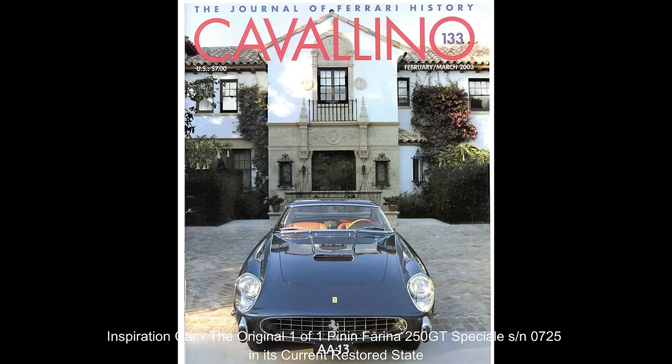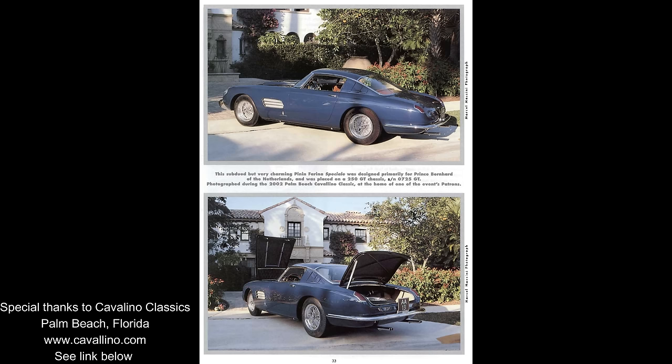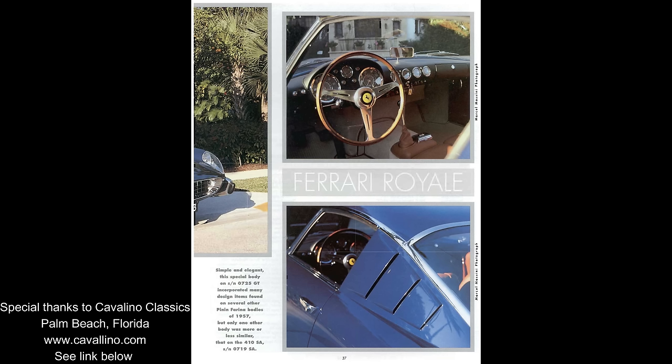Here are some examples of a great article that the Cavallino magazine did on the car in 2002 after Paul Russell and company restored the car back into blue. I want to extend a special thanks to Cavallino for allowing me to use these shots in this video. Please check their article out on their website at cavallino.com.